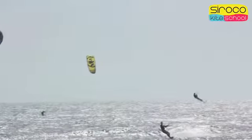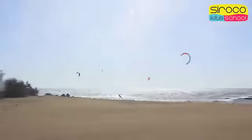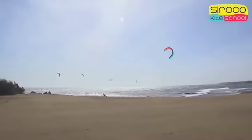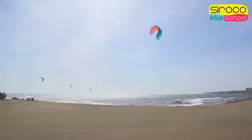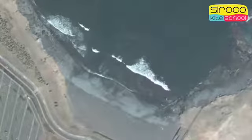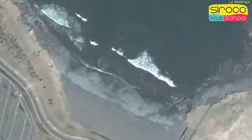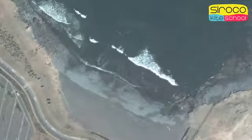After analyzing the forecast and going to the beach, we must check the wind conditions to verify that the wind direction and strength is suitable to our level and equipment. About the wind direction, we should know that not every type of wind is good for kiting, and sometimes the wind is good for kiting but not for learning.